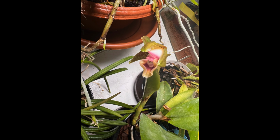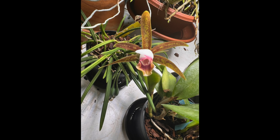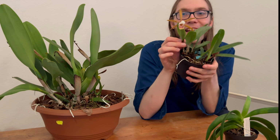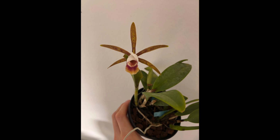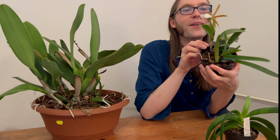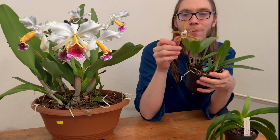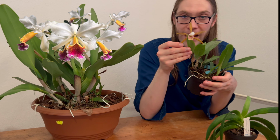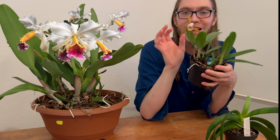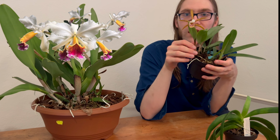I really like Cattleya araguaiensis for its unusual flower shape and color. As you can see, the lip is really long and twisted up. I've seen it being compared to Pinocchio's nose. I don't know if I would agree with that, but definitely I feel like compared to many of the classical Cattleyas, the unifoliate ones, this shape of the lip and the petals and sepals is very unique.